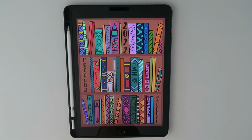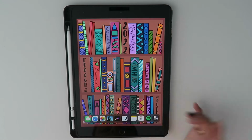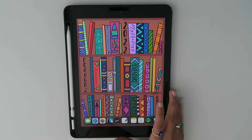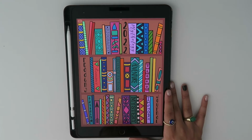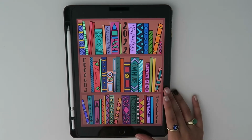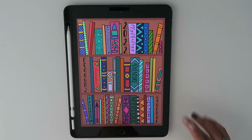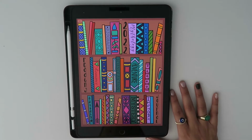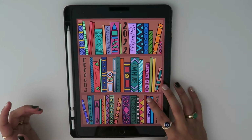So this is my 2022 reading journal, and here are the things that I use to make it. First, I use the GoodNotes app. The GoodNotes app is my favorite, and it's probably what I spend the most time on. I am absolutely obsessed with it. Everything that I have, all my school documents, teaching documents, and my reading journal live on GoodNotes. It's a really versatile app, and they're constantly making changes to it, which is why I love it.